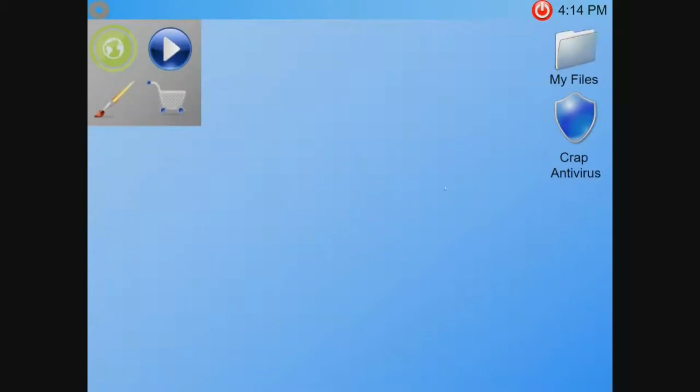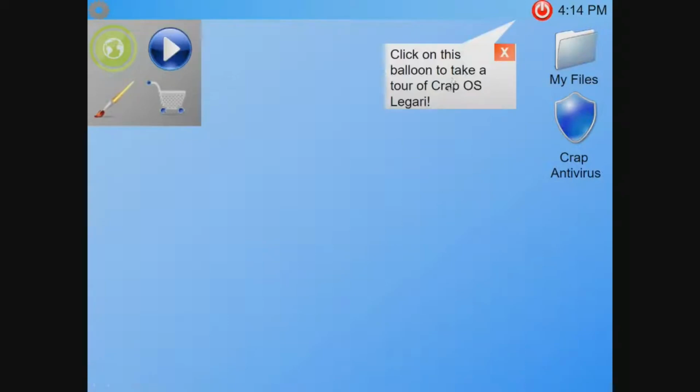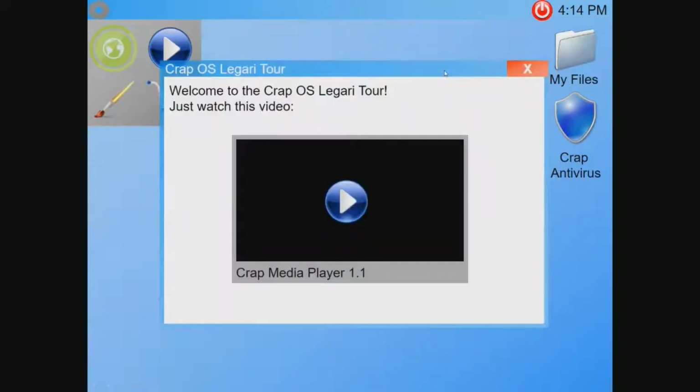So remember the balloon in Beta 1.2? Well, it has a sound now. It's a bit annoying, but whatever. It's CrapOS. Everything is annoying in CrapOS. So again, let's demonstrate what happens when we try to exit out. Take the tool now, and we hover over it. It's gone. So we have to click it.